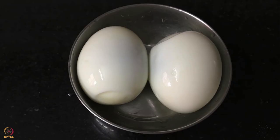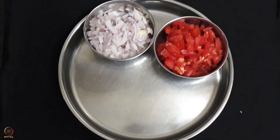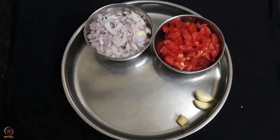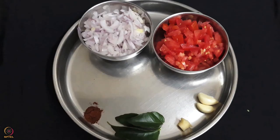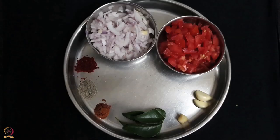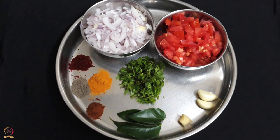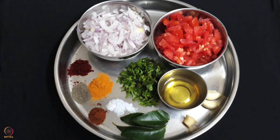For this recipe, we will require 2 whole boiled eggs, 1 medium-sized chopped onion, 1 chopped tomato, 2 cloves of garlic, 1/2 inch piece of ginger, 1/2 sprig of curry leaves, 1/4 teaspoon of each, garam masala powder, pepper powder, Kashmiri red chili powder, turmeric powder, 1 tablespoon chopped coriander leaves, 1 tablespoon oil and salt to taste.